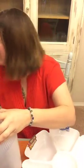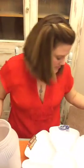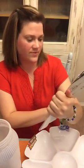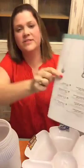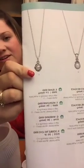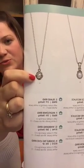Aiden, you want to come out? Aiden, my daughter, is actually going to come out, and she's going to pick the oyster. She's not allowed to be shown on the video, which is okay, but she's going to pick it because she chose... I showed you what she chose, but I'll show again. She chose... Where did it go? The twister necklace. It's right here. So her pearl is going to be set in this really pretty twister necklace. It's really cute.